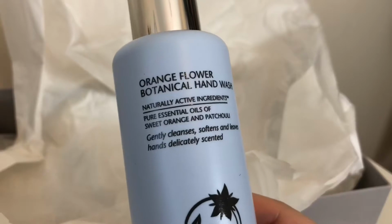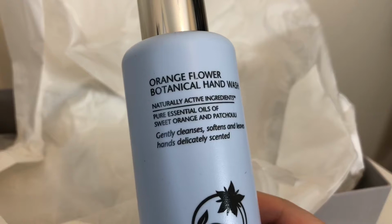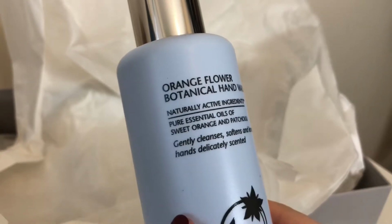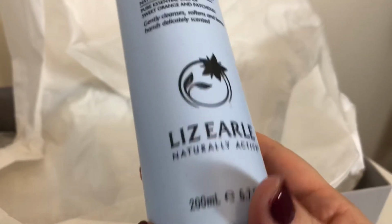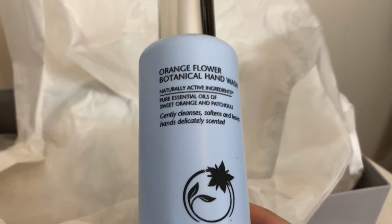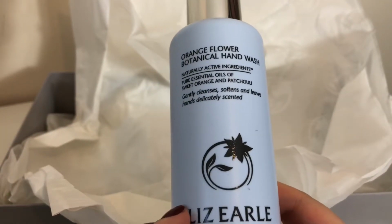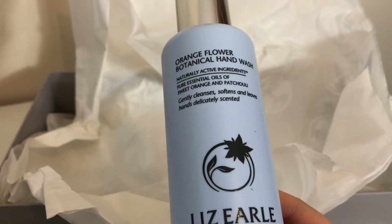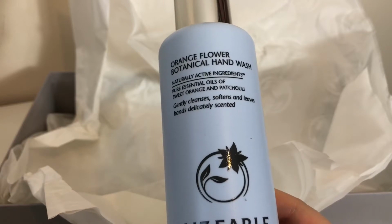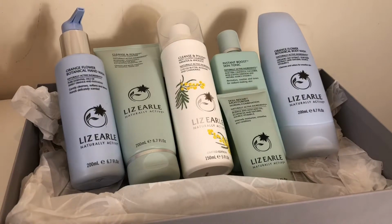And the final item is the Orange Flower Botanical Hand Wash, naturally active ingredients, pure essential oils of sweet orange and patchouli. Gently cleanses, softens and leaves hands delicately scented, 200ml. If this wasn't in the set, I wouldn't have bought this separately because I'm happy with the hand washes that I use that are much cheaper than this. This is probably going to be really nice. If it's anything like the body wash, this is going to be amazing. So yeah, I'm looking forward to trying that as well. So that's everything in the gift box.